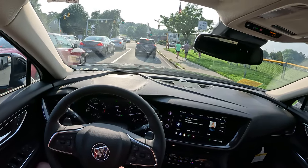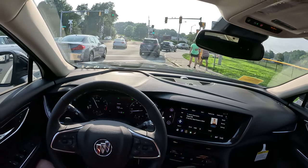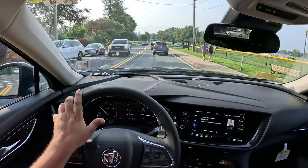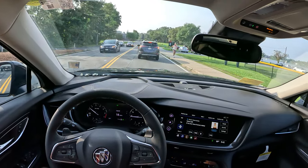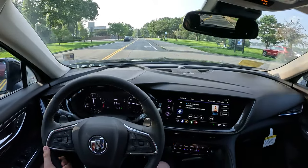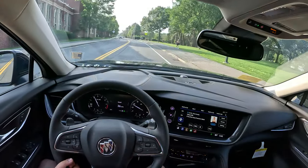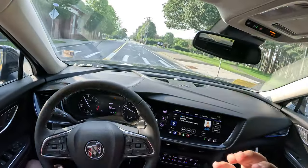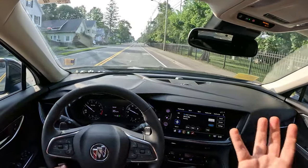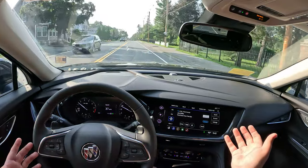Here's the thing. Buick, I think, is forgotten about a lot. GMC was getting forgotten about until they did the Hummer. Buick needs a Hummer. They need something to relaunch the brand. When they did the Regal GS, that was close. They need something to let us know they're here. However, when you drive their products, they're great. They're refreshing their entire lineup.